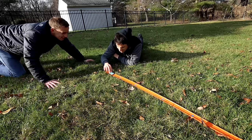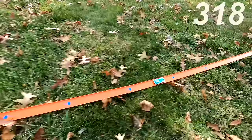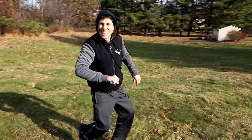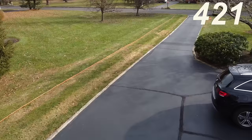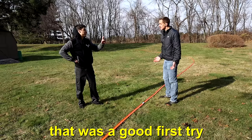Attempt number one of the world record. Do you have the car? I thought you had it. Let's go get it. 3, 2, 1. Oh, jeez, wait. Awesome. Wow, that thing's a monster. How's it looking? It looks good, yeah. It's harder than I thought, man. That was a good first try. Not bad. We gotta figure something out.